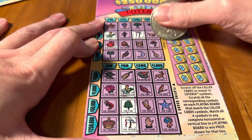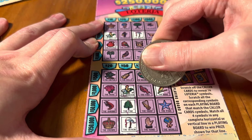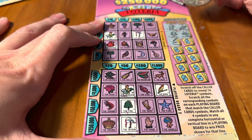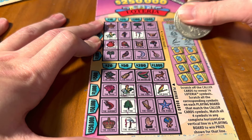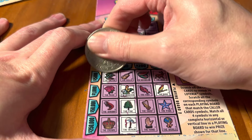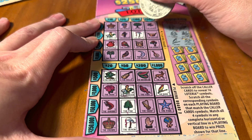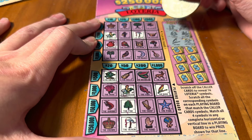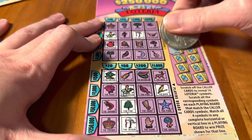There's no scorpion. There is a bird. We are on our way towards $1,000. I can say words with my mouth face. Maybe there's a cactus. Maybe we can get a $500 or a $20 cactus. There's no second cactus though, right? You guys don't see that extra cactus? Cacti, as it were. Come on, cello.